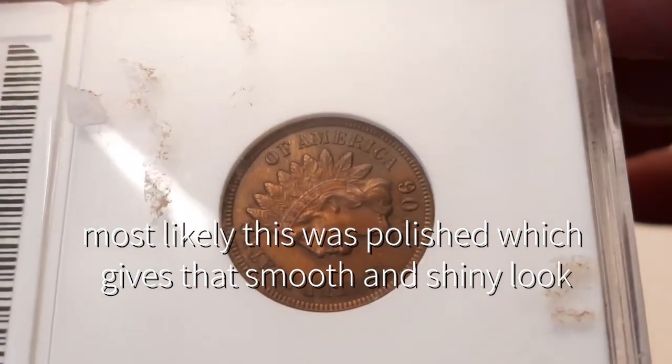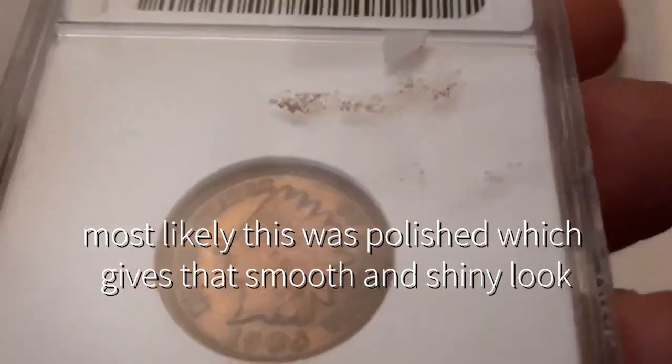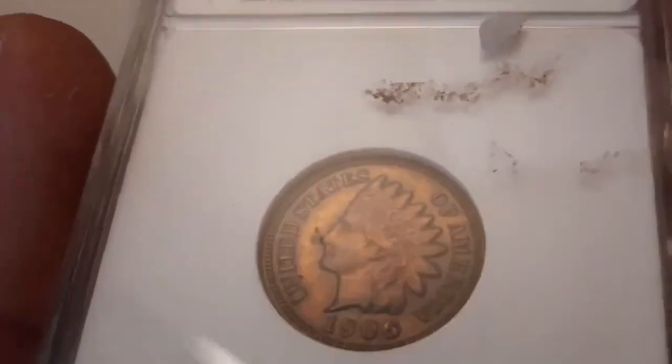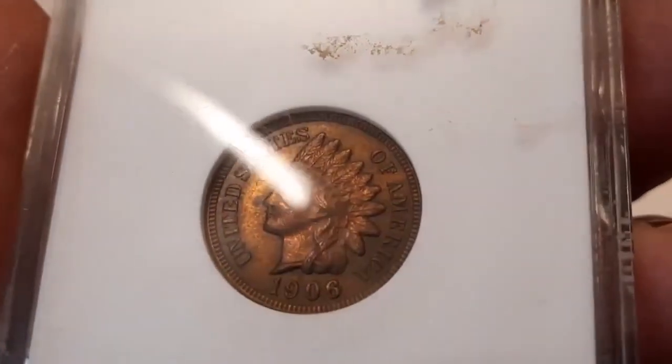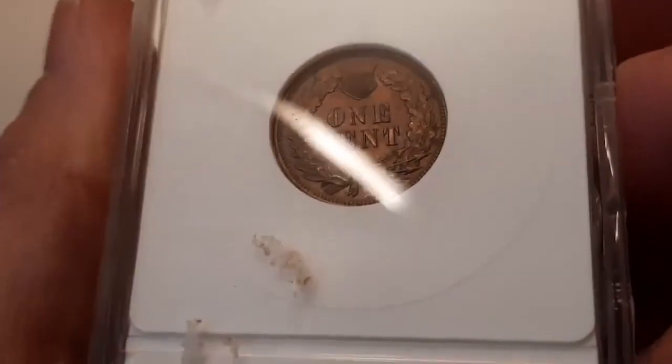And it's too bad, because otherwise this coin would have been in great shape. It has nice toning to it. Really pretty color.